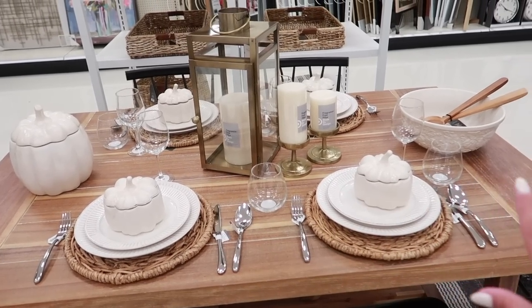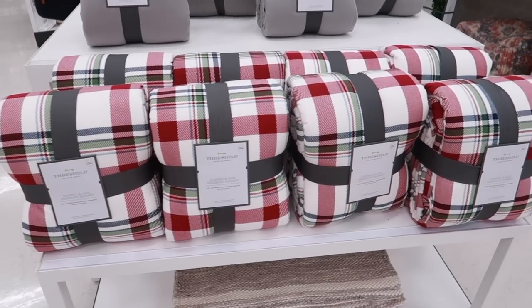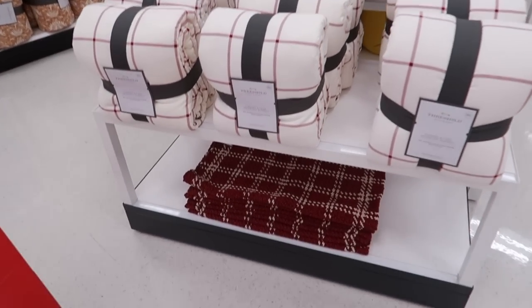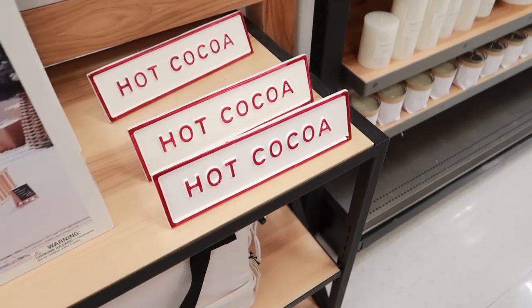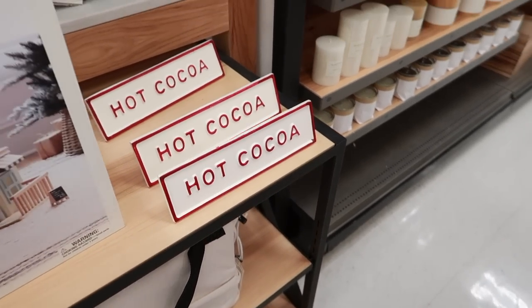This is the vibe. But with that being said, I think I saw some Christmas Magnolia stuff, so this video might be saved. Okay, we have some hints of Christmas right here. Some blankets, a couple rugs. Okay, we might be getting somewhere. Red alert, red alert. I found some Christmas stuff. Ready? Okay, I'm obsessed with these.